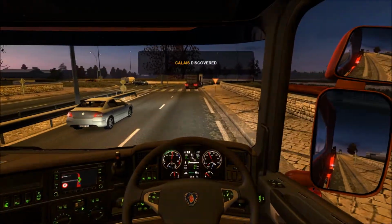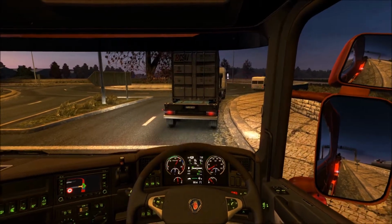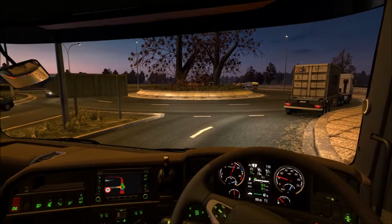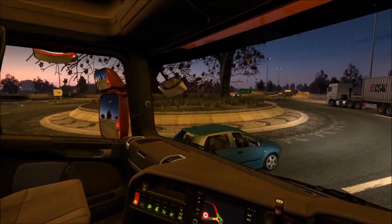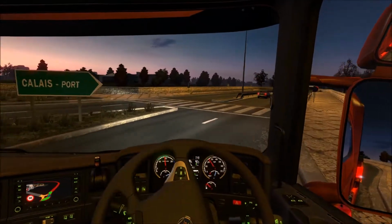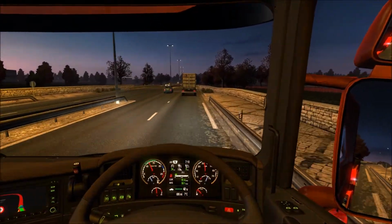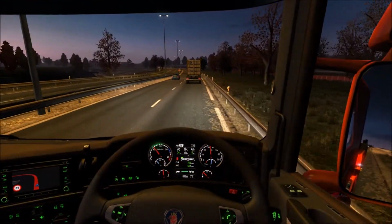That retarder's so loud. Crunched the gearbox by mistake. I don't know why I had my indicator on then. Alright, let's go. It's sunset in the autumn mod. What's the time? Is it sunset? It's 7:10 PM.